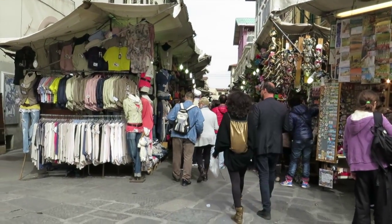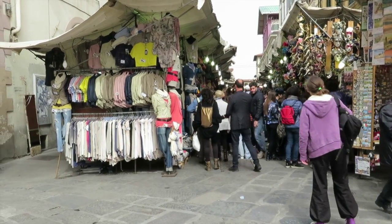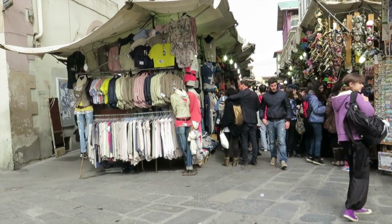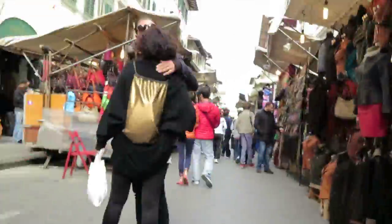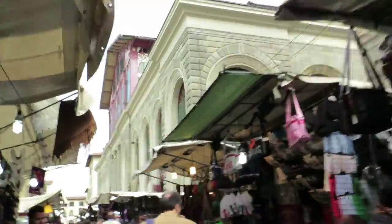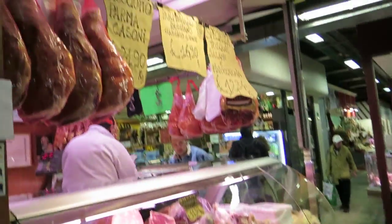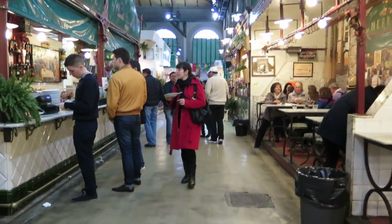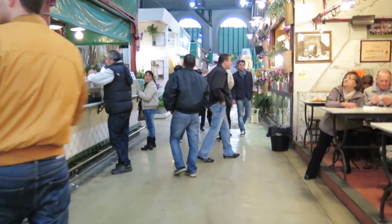Here we are at the San Lorenzo Market. We're gonna walk through and head into the Mercato Centrale for the indoor food market. So here we go. Here is the indoor food market. It's a whole bunch of stalls.